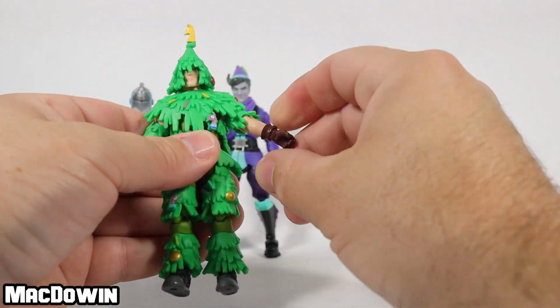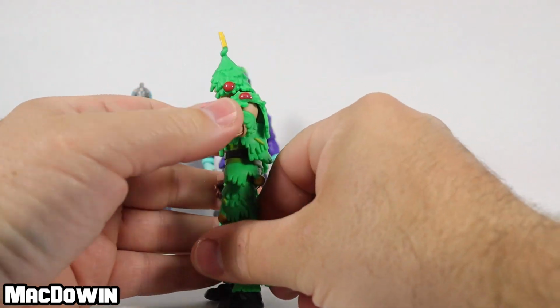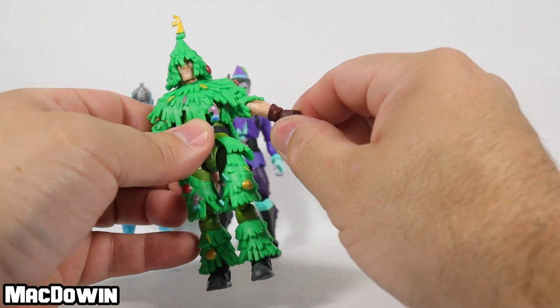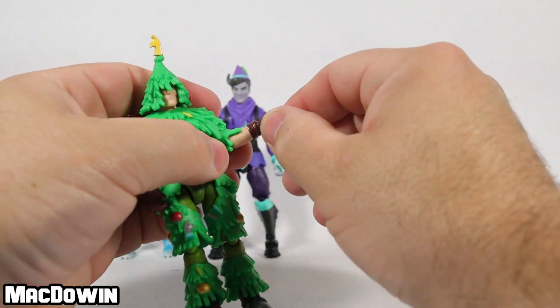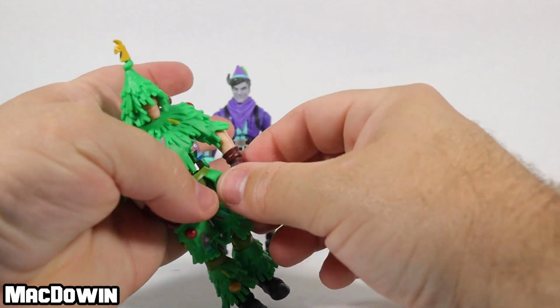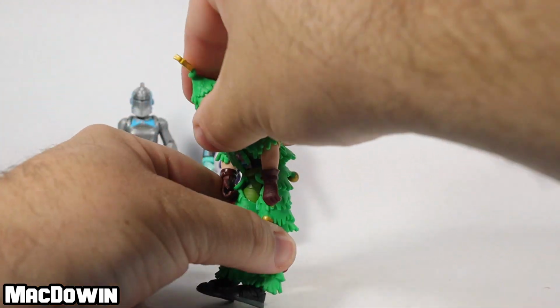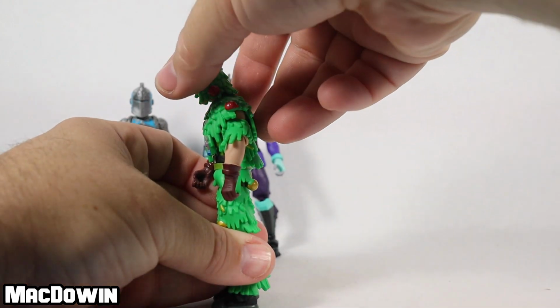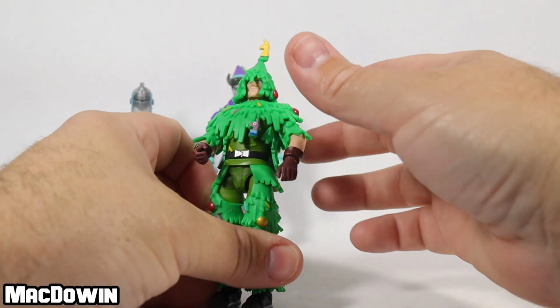His elbows rotate and hinge very well, considering his lower portion here. The wrists rotate and hinge. I think actually his entire elbow just did, but yeah, the wrists rotate and hinge just fine. He's got a nice torso if you want him to lean. That was a big lean. He can lean forward about that far. Lean back about that far.